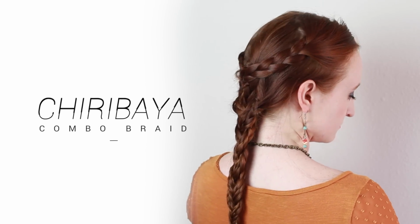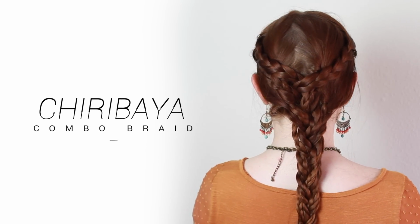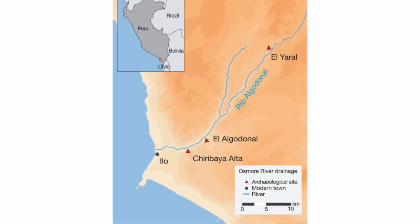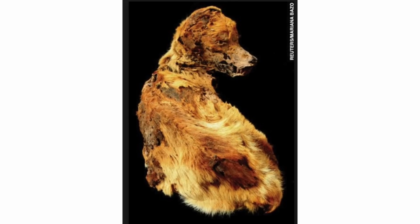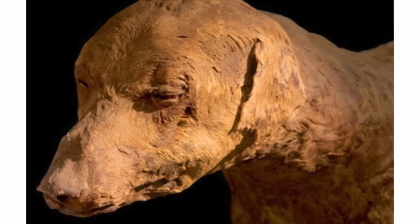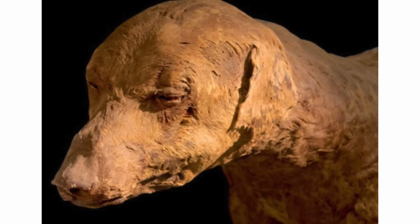Moving even more forward in time, we meet the Chiribaya next, a people that again lived in the Atacama Desert from about 700 AD to about 1300 AD. These people had an advanced agricultural economy. They also kept dogs as pets and shepherds. Dedicated pet cemeteries have been found with dog mummies that were obviously carefully prepared for burial with blankets and food.